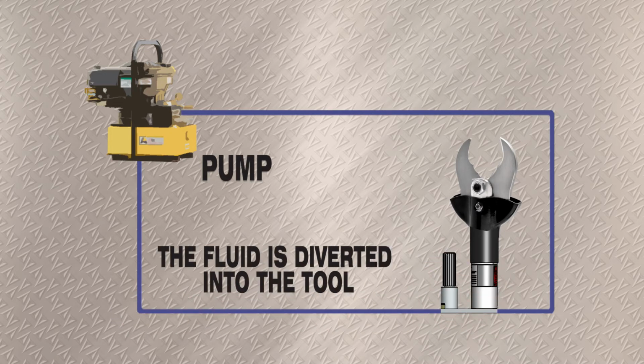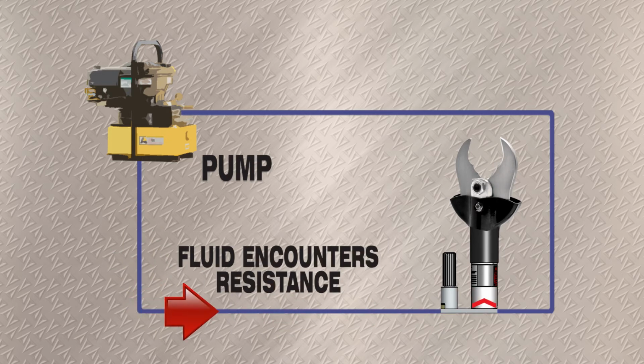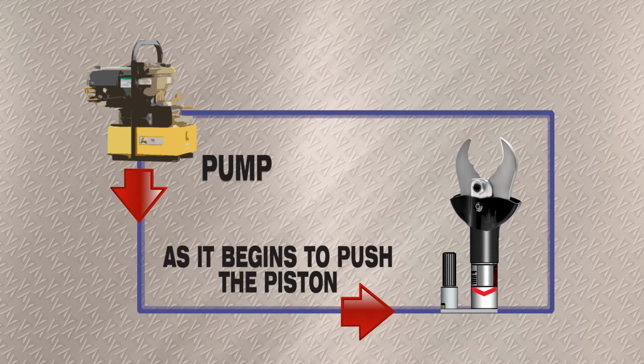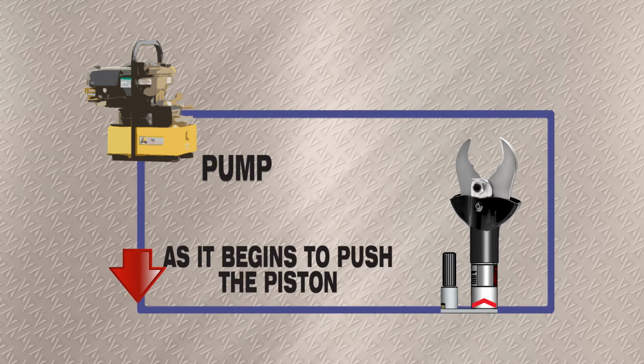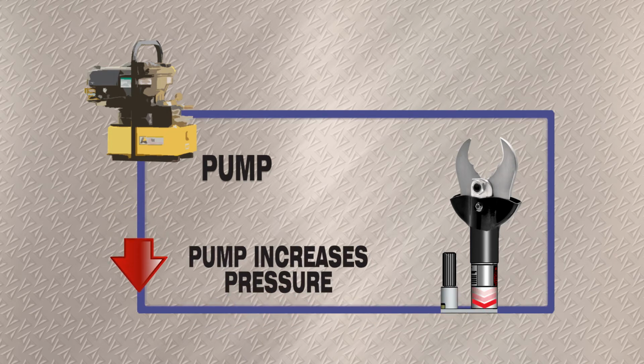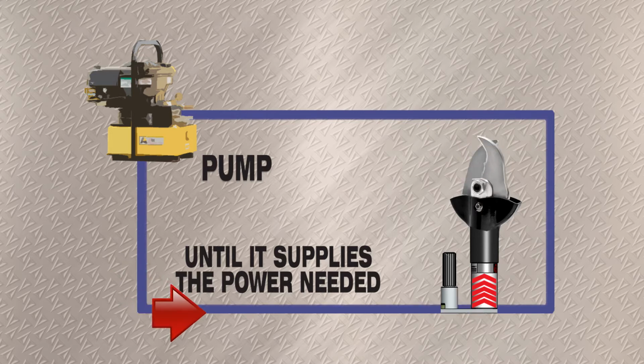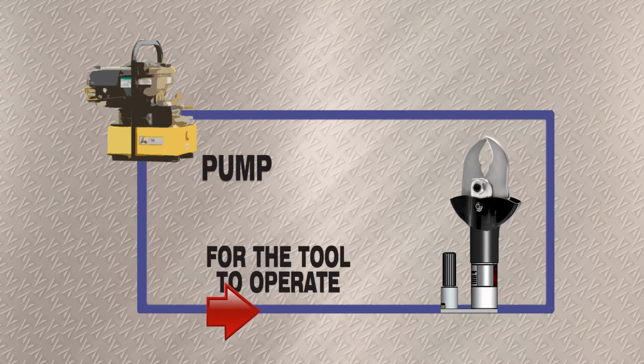diverted into the tool. It's here that fluid enters the cylinder, where it immediately encounters resistance as it begins pushing the piston. Any form of resistance, whether it's pushing a piston or cutting a vehicle door hinge, causes the power unit's pump to increase pressure until it overcomes the resistance and supplies the tool with the power it needs to operate.